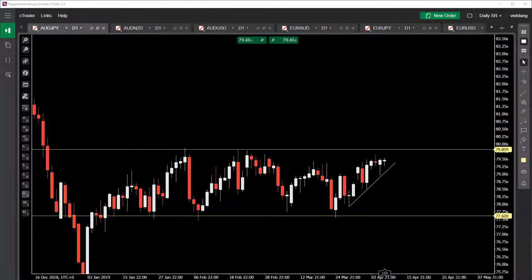The first currency pair that's on my list is the Australian dollar Japanese yen. Now, since the beginning of this year, this pair has been trading within a range. Top of the range is 79.80 and the bottom is 77.60. So the top of the range has been tested several times, and I believe that it could be broken at the next test. So it has held here and here.